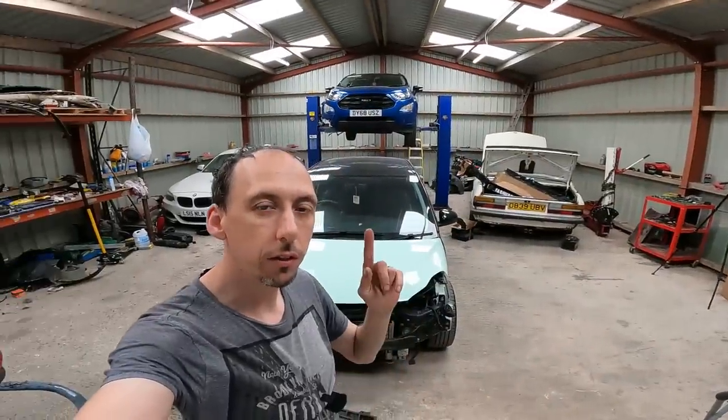Today we are finally going to get back onto the mint Vauxhall Adam. I hadn't expected getting a bumper was going to be so hard for this car. You can buy them in kit form, obviously separated, but the problem was the spotlights. Couldn't find any spotlights, then the grills were the issue.